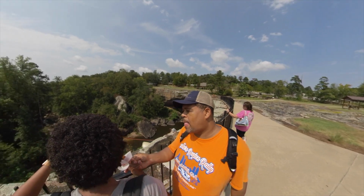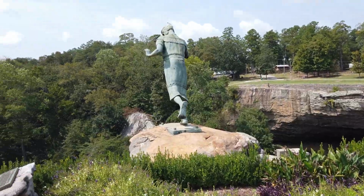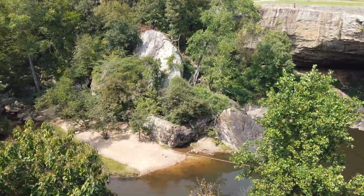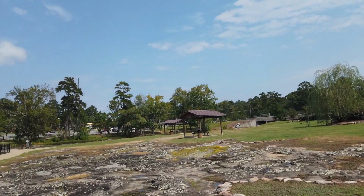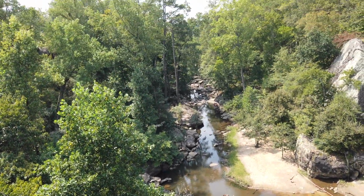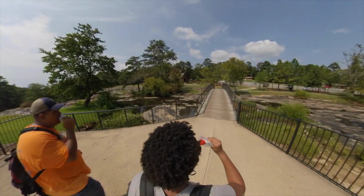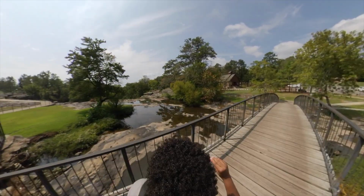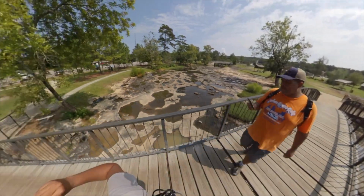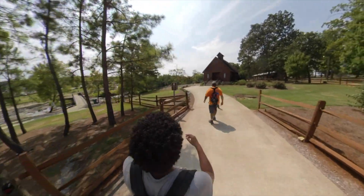Now here, we are at the Princess Noccalula statue, and this goes into the legend of the plunging princess, where a Native American young lady reportedly jumped off of the cliff into the falls, and there's a whole legend and a haunted type of thing. So I'll let you get into the story yourself and read all about that, but that's what that statue represented, the plunging princess.